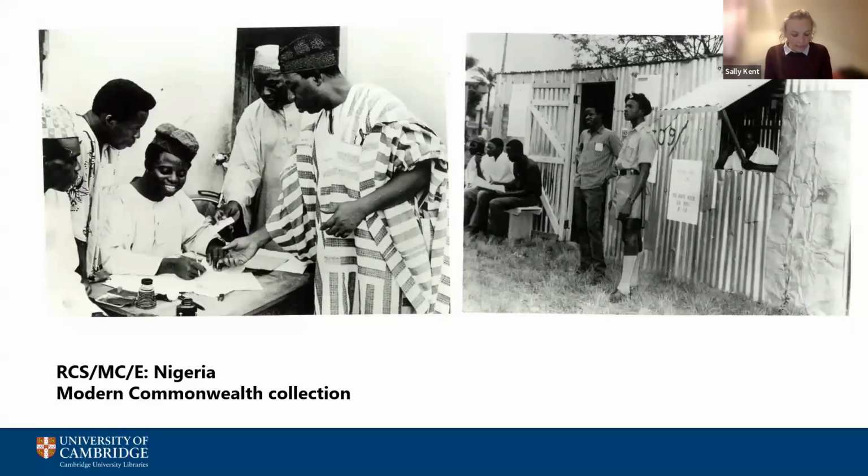So you can easily see that the RCS collection straddles both the colonial and the post-colonial period, and the perspective covered is both the official view and the personal view.